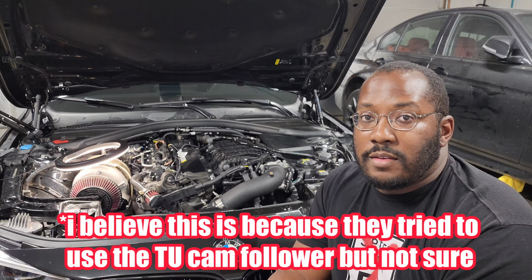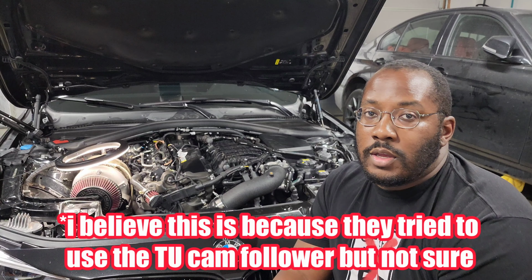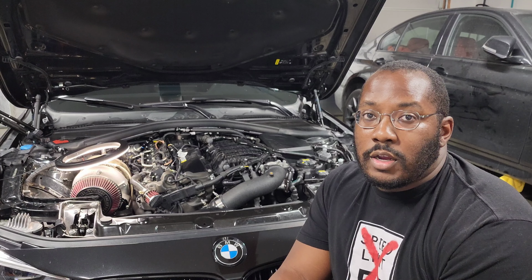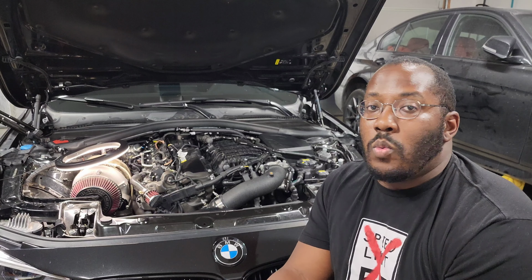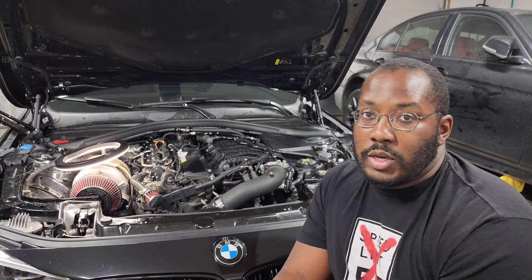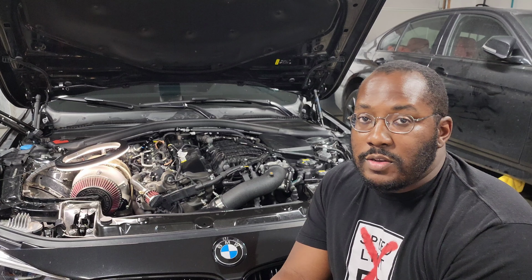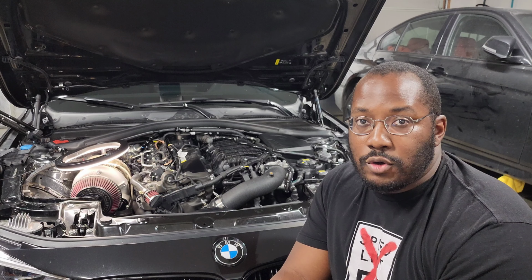So they actually had to machine the cylinder head and modify things to make the fuel pump fit. Then once they tried to start the car, it tried to ramp up fuel pressure way higher than our stock injectors were actually able to manage, because it was running at the higher pressure from the B58 TU. So they had to modify the tune to make sure that it was running at the right fuel pressure.